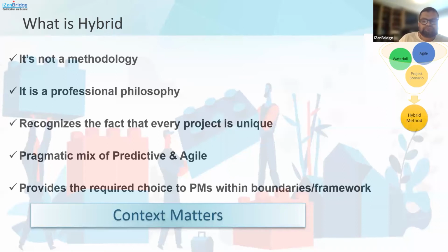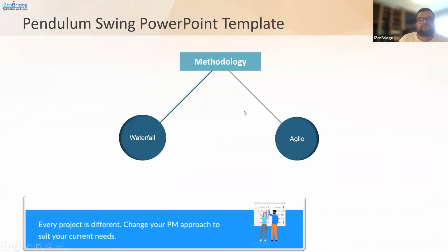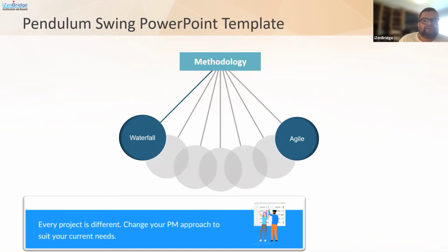Again, a hybrid doesn't have a well-defined structure like Scrum, where you have certain terms around the ceremonies, a product backlog, a product owner, roles, etc. It's about choosing between the predictive and agile approaches, where the context of the project matters. Now, if I have to give another perspective here, it's sort of a pendulum. Waterfall and agile are two different extremes. If you look, your project can be anywhere in between.